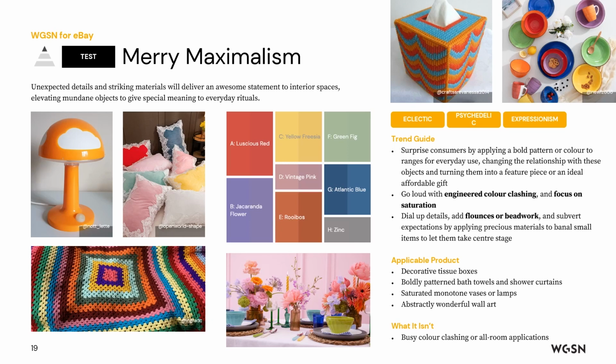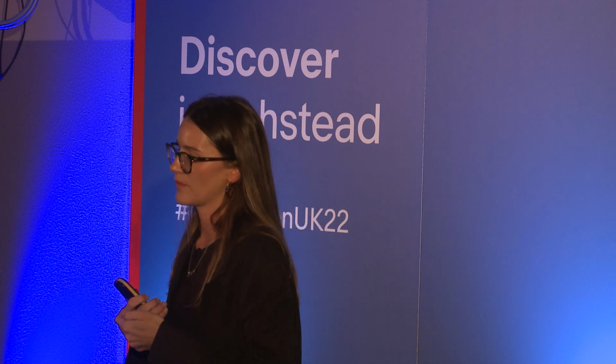Colour here, you can see it's a lot louder, having this more engineered colour clashing and focusing on saturation with colour. So not necessarily going into the neons, but thinking about really nicely saturated colour. Also dialling up details, so beadwork, flounces, and really subverting expectations here by applying those precious materials to those more banal and small items.